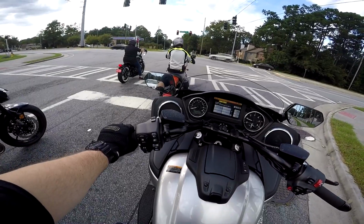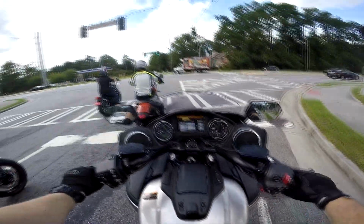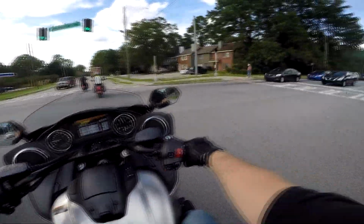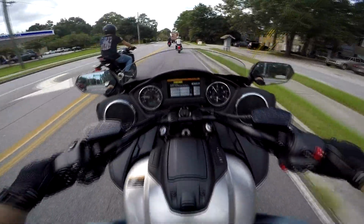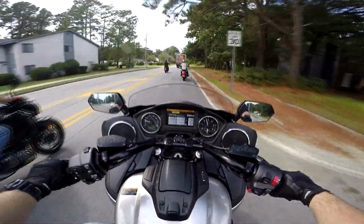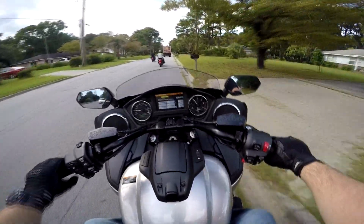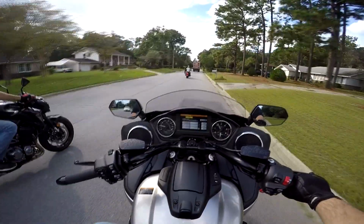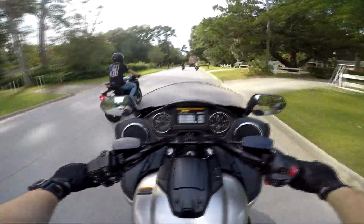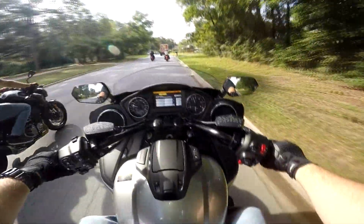It does have a key fob, which is slightly weird. I like it. Now I don't know what that flashing means down there. Maybe something to do with the key fob. I'm not entirely sure. But nice bike. Good weight.